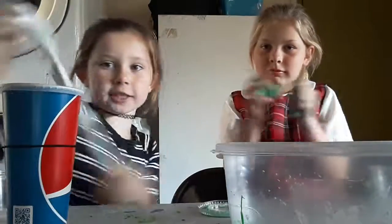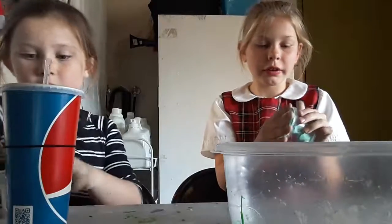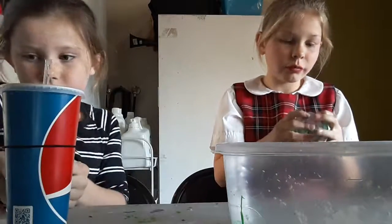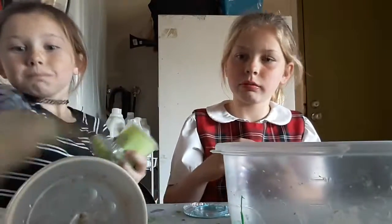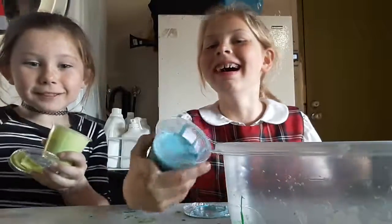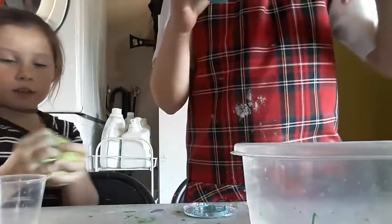Alright, so this one's stiff. This one is kind of stretchy and fluffy. I'm gonna move on to my next one. Let's start off with the blue one, because I know that my green one is not that runny. I barely did anything. This one's stiff. This one's really good. Look, this one is so stretchy.